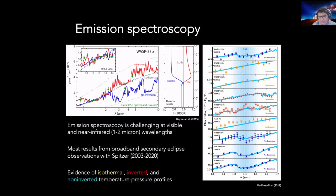And of course, you have plenty of data sets that are consistent with a straight line, which indicates an isothermal continuum thermal emission.